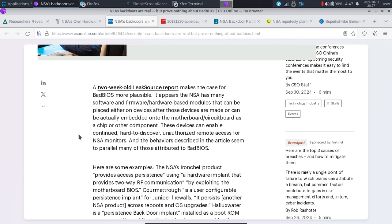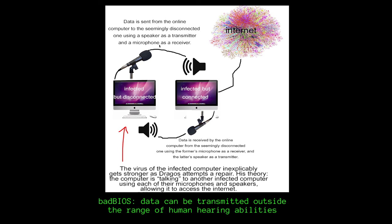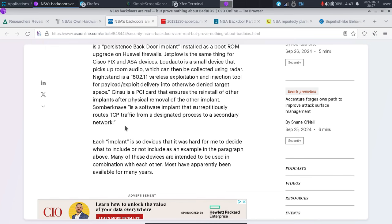And it may work with other pieces of hardware. It could be working with a PCI card, or with something else, in order to allow for that wireless exploitation as mentioned here. So it may not be on its own. Most likely today, given all of the research into this, it's going to be used in concert with other things. So there may be a problem in the UEFI firmware supply chain, but then also an issue and a backdoor or partial backdoor in maybe the wireless card.